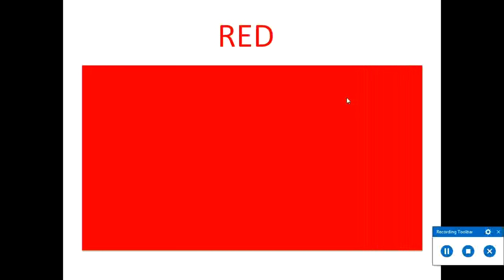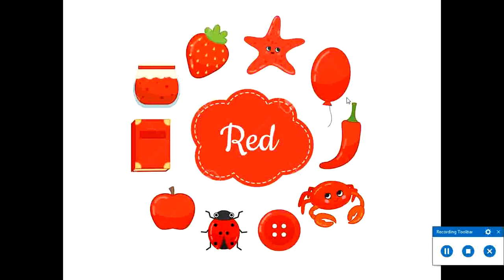Red. R-E-D. Red. Things which are there in red color are starfish, balloon, chili, crab, button, ladybird, apple, book, jam, strawberry are the things which are there in red color.